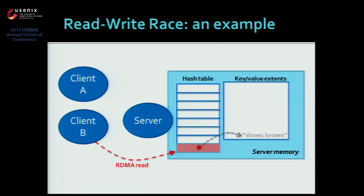First, client B, which is trying to get a key value from the extents, in this case, the value of the key shoes, performs an RDMA read to get the hash table entry corresponding to shoes. After it does so, but before it performs its second RDMA read to read the actual memory, client A issues a put request to the Pilaf server, instructing it to change the value for the key shoes.